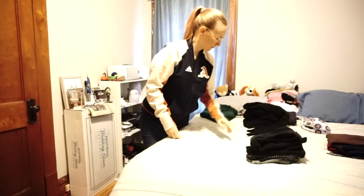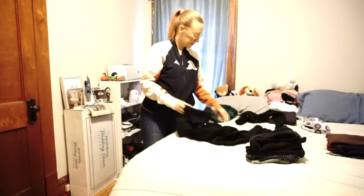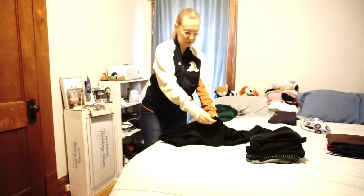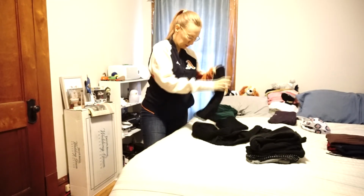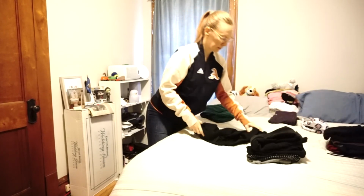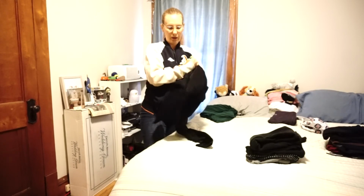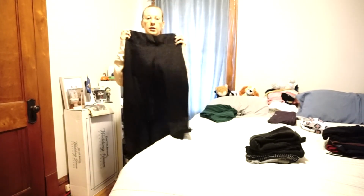Anyway, there's that. Alright, now we have two more pairs of these from Walgreens with the saggy crotch. And they're also black and lined and warm. I like them because of that, but they don't fit. They're seriously uncomfortable. So they're going to go. These are from Athleta. I bought them for skating. They're black, they're fleece lined, and they're not too short. And these are the only warm black leggings I have now, so they have to stay.